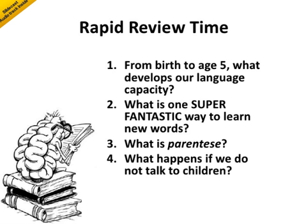So let's go over the rapid review time. And for that, we're going to put the chat back up so we can use these keyboards. So rapid review. From birth to age 5, what develops our language capacity? It's a one-word answer. Go ahead and fill in that chat room. What develops our language capacity from birth to age 5?